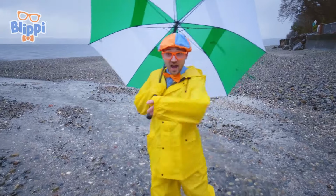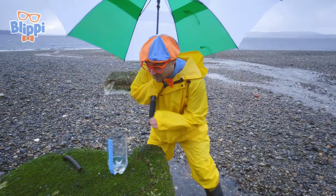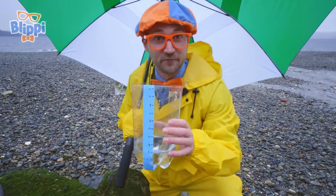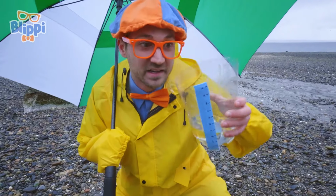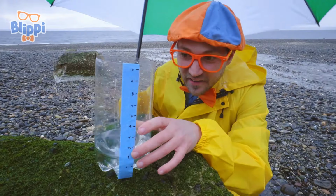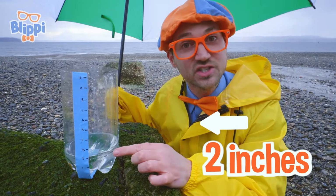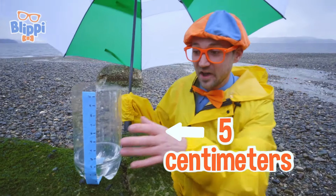Hey, check it out! Look back here! Wow! Do you see this? Yeah, this is my rain collector. I set this out earlier before it started to rain. And then all this rain collected from the top. Do you see how much it says? Wow. Yeah, it says about 2 inches. That's just over 5 centimeters of rain. Wow, that's a lot of rain.